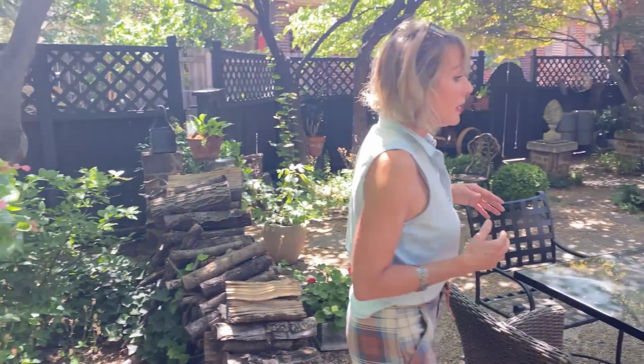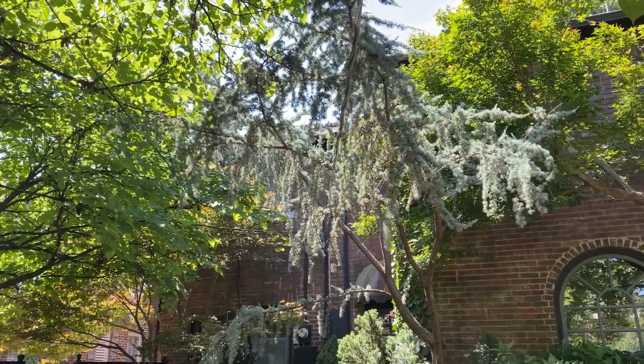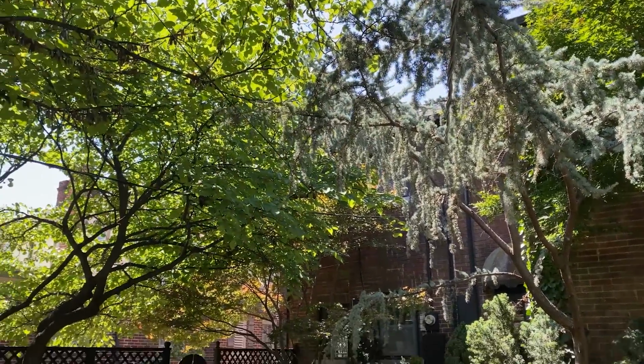Now, it's interesting because even though you think of this as a shady area, and it is, during the hottest part of the day, high noon to about 3 o'clock, I actually, even though it kind of feels like I'm in a very secluded area.